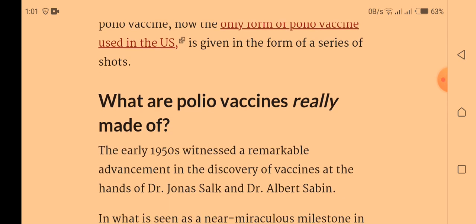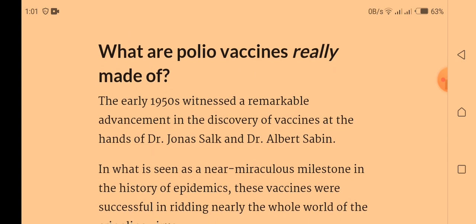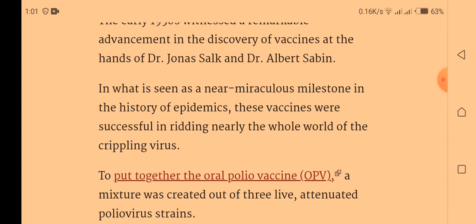What are polio vaccines really made of? The 1950s witnessed remarkable advancement in the discovery of vaccines at the hands of Dr. Jonas Salk and Dr. Albert Sabin. In what is seen as a near miraculous milestone in the history of epidemics, these vaccines were successful in ridding nearly the whole world of the crippling, means paralyzing, virus.